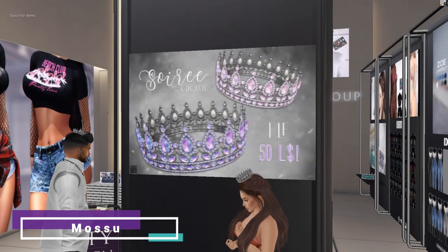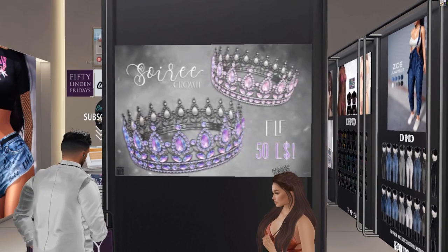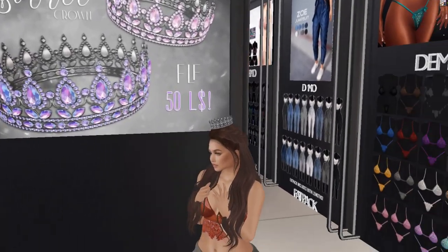At Mosu, we have a Sari crown. Look how cute it looks. And me and Victor, of course, bought it because I said queens need their crown.